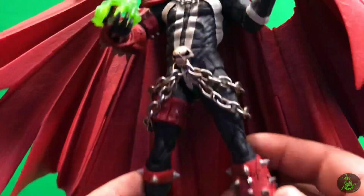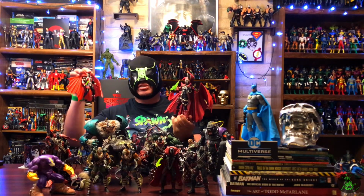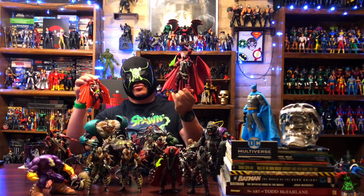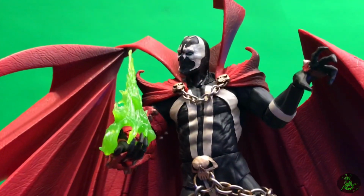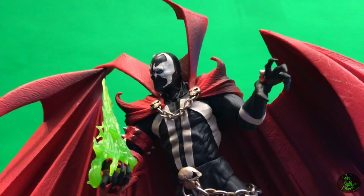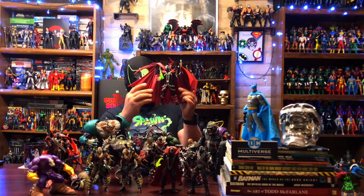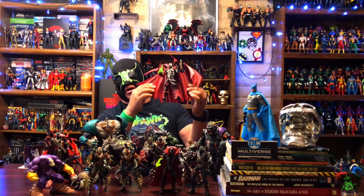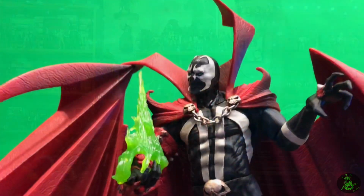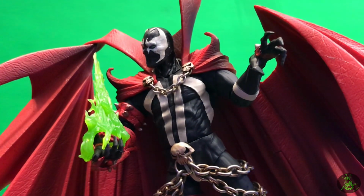Now this guy is just a solid figure. Like I say, this is the original version, and this is the modern version, with all the colors and articulation you would want. The cape is kind of in the same vein as that old school one, where it folds in on itself. But this is an awesome figure to have in your collection. Good luck getting them on the secondary market.